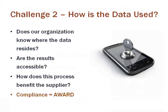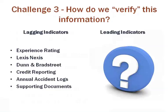So we talked about gathering, we talked about how it's going to be used. Now let's talk about how we verify this information. Let's talk about leading and lagging indicators. Obviously those lagging indicators are the trailing information that the contractor or supplier can provide for us: experience rating, EMR, XMOD ratings, LexisNexis, D&B, credit reporting, annual incident logs, those OSHA logs, citations, supporting documents that can be found. Those are the things that have happened in the past. Those are the things your supplier has reported, accidents that have happened, fingers that were cut off, whatever it is. Those are the lagging indicators.